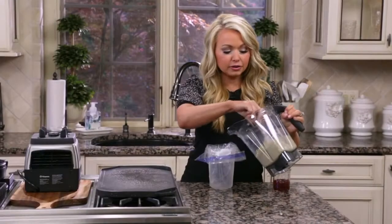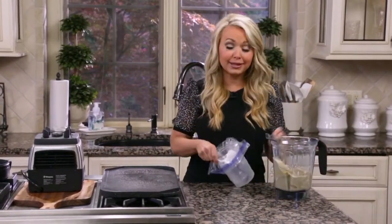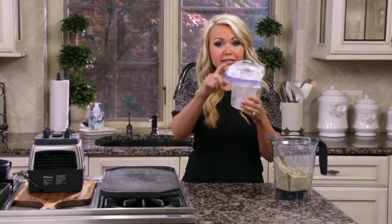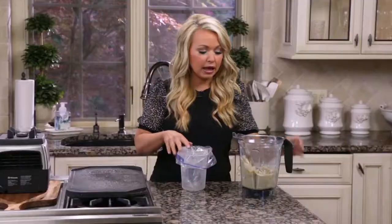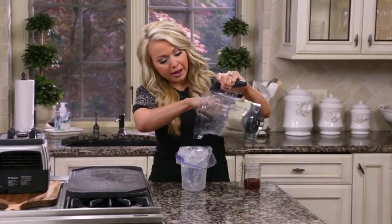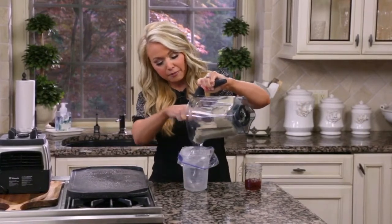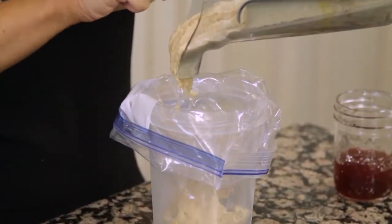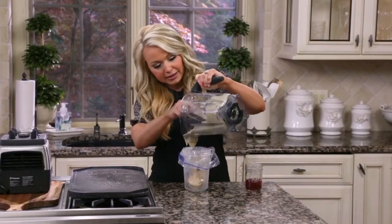Okay, so now I've got a little trick for making pancakes, and it makes the process really easy and fun. So you just take a Ziploc bag and you drape it over a cup or a jar, and that creates like an opening for you. And then you can just pour the pancake batter, and it's almost like your own little pancake dispenser that you make right at home. And what I love about this is that you can make fun shapes and do cute little things for your kids with the pancakes.